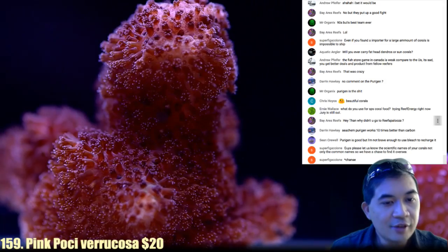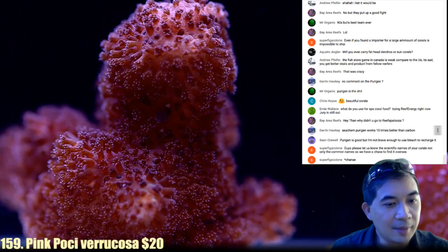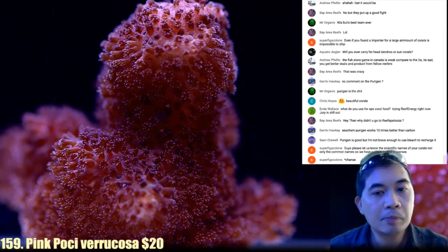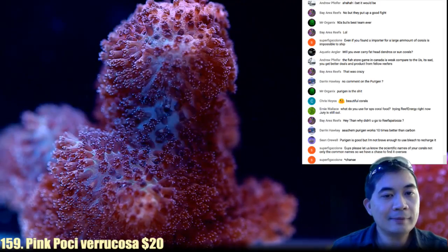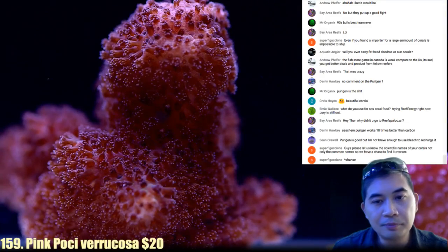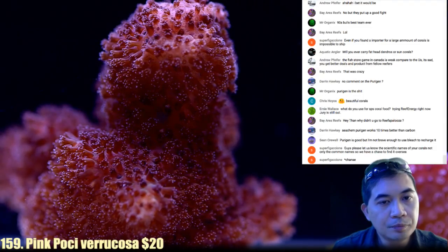$159. Guys, please let us know the scientific names of the corals, not only the common names, so you have the chance to find it overseas. Okay. Makes sense for some more than others. So this is like a Porites verrucosa.